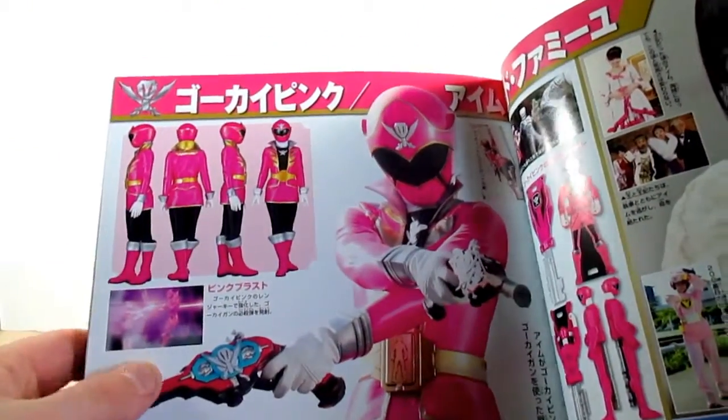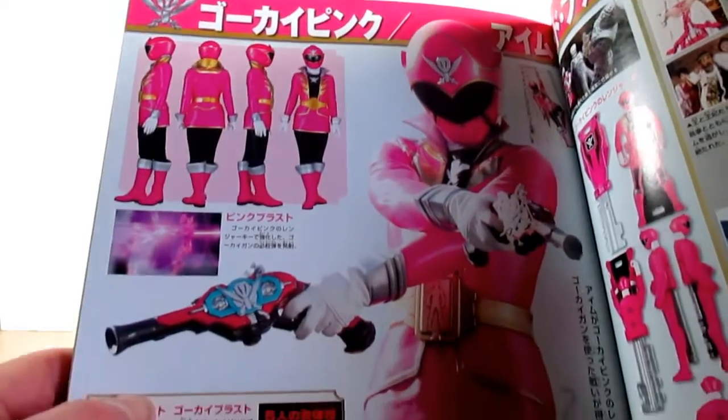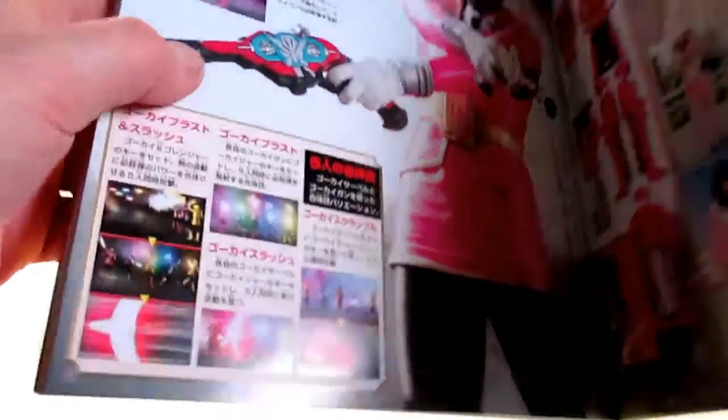And here she is as Gokai Pink. Real nice shot. That pink is gorgeous on her. I'll say it that way.